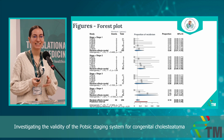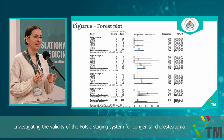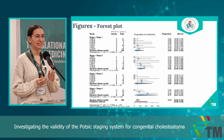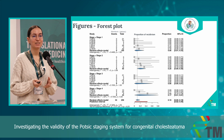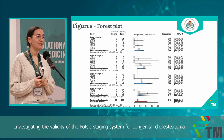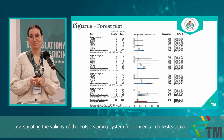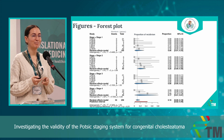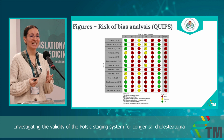What we found during our statistical analysis is that we have very wide confidence intervals and high p-values, although we also had very low event numbers when it comes to our total patient number. So what we can say based on this forest plot is that there is no statistically significant difference between the 4 stages. This can mean 2 things. Either the POD6 staging system is unfortunately not as good a tool for congenital cholesteatoma staging as we thought it was, or, something that we already found during our risk of bias analysis, there's a really high risk of bias, so maybe the reporting is not as good as we thought it was.